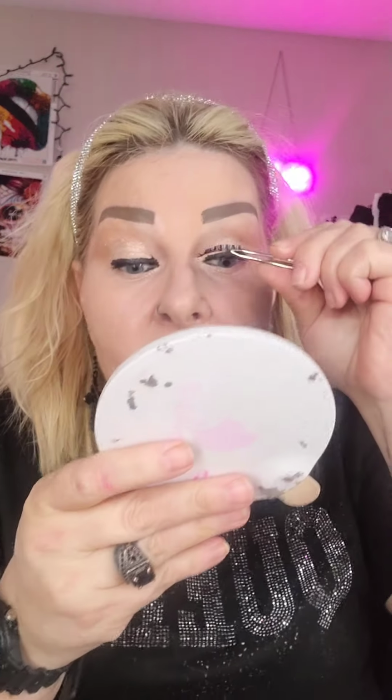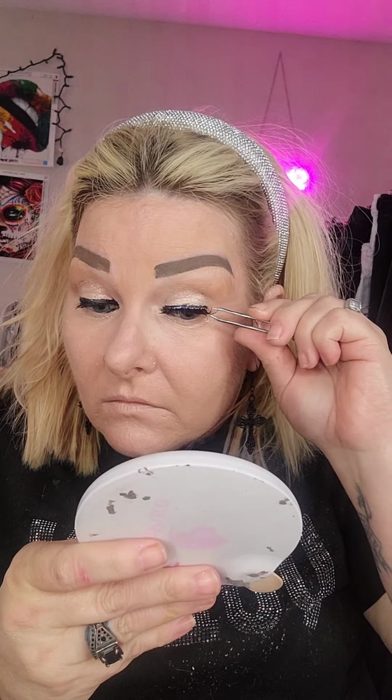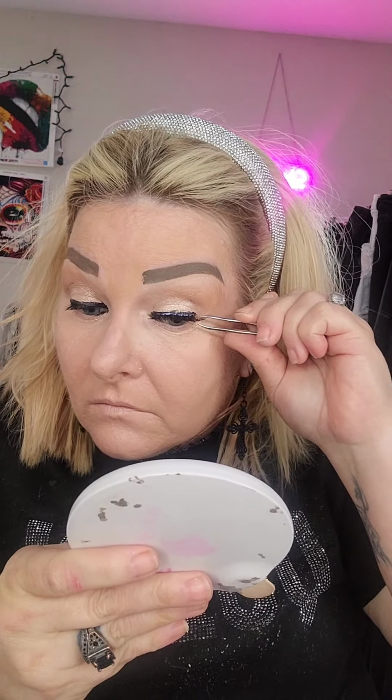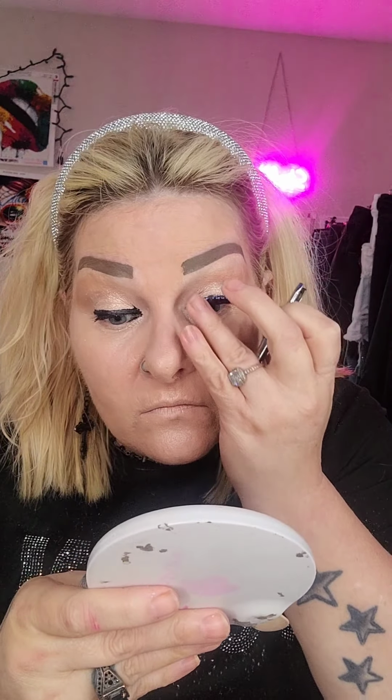Alright, I'm going to go with some wispy eyelashes from Kiss today. I'm going to go glue those up and I'll be right back. So these lashes are clear banded, very small, wispy lashes by Kiss. I may have to put two pairs on because I don't think that one pair is going to do it. They're very cute though. I just don't think one pair is going to do it for me though.